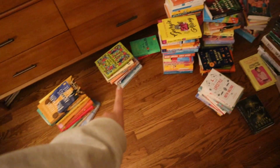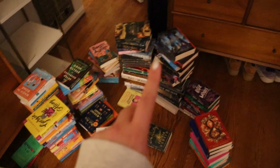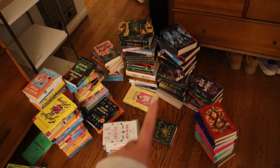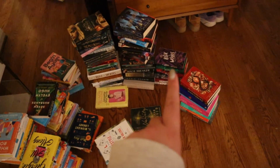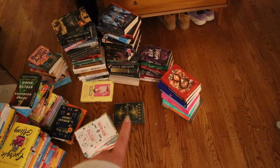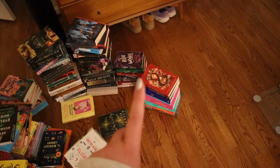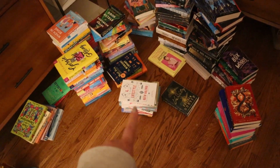These are Regency era is what I'm calling that section. Young adult fantasy. As you can tell, I love a good young adult fantasy. These are like young adult mystery / thriller, adult thriller, adult fantasy. These are like random nonfiction.